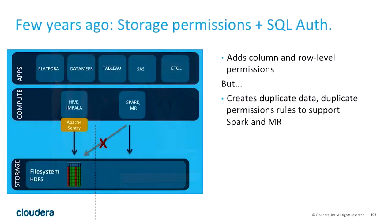So moving on to how we do that. So I mentioned before we started with simple file-based storage permissions. We then added SQL authorization. This adds column and row level permissions, but it can cause scenarios where you might need to duplicate the data. And here specifically, our storage plus SQL works well for Hive and Impala workloads. This is the SQL primary engines, but MapReduce and increasingly Spark are popular as well.